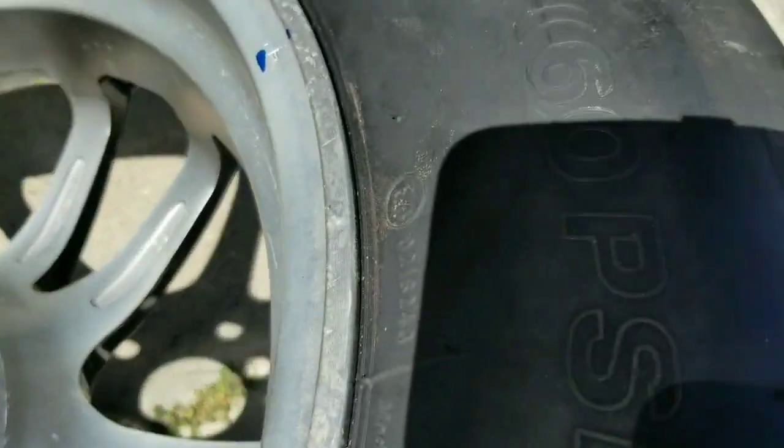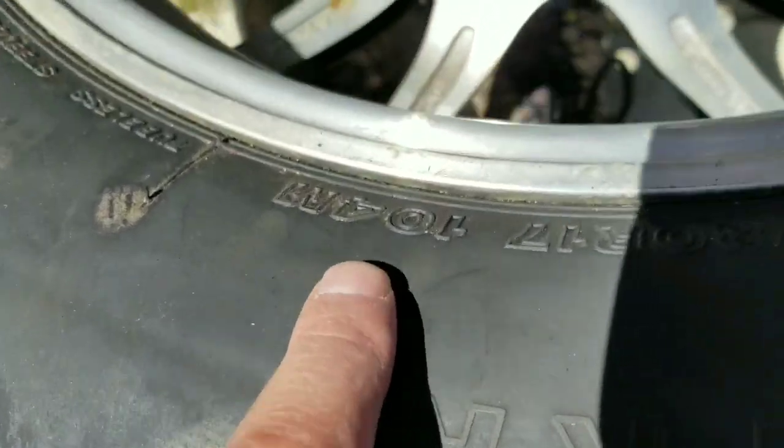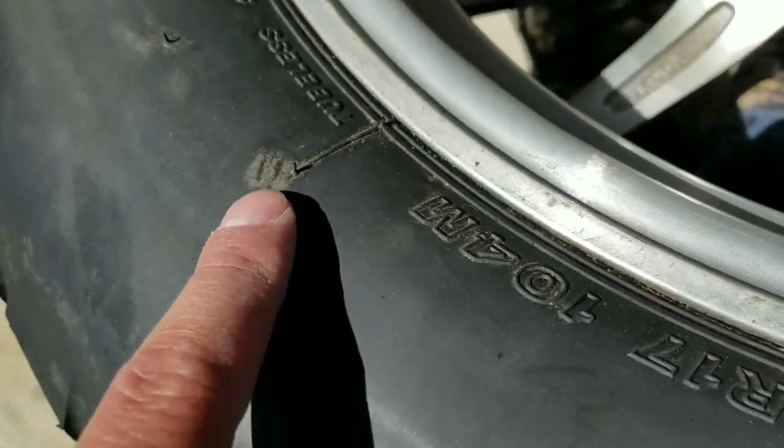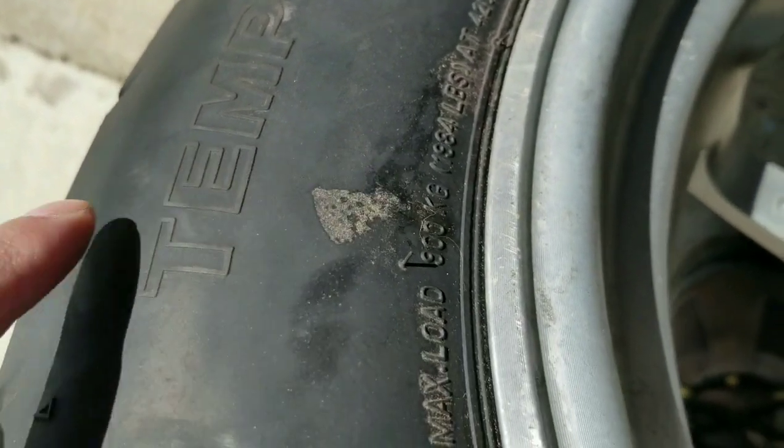So I checked it, realized it was a flat, and then I switched it out with this compact spare, which I was so glad to have. It was so light to replace, much easier than putting the goop in and having people say, "Oh man, you have tire goop in your thing. We have to clean that out."